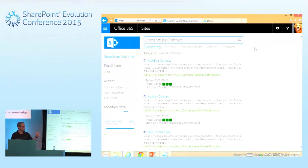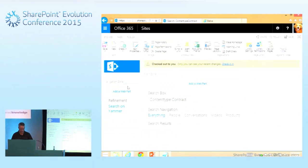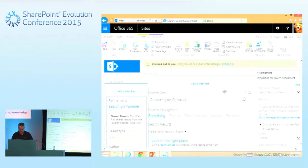Okay, so what I want to do is create a refiner over here for my contract expiration date. I showed you the managed property that we reassigned, which was refinable date 01. We called it contract expiration date. So I'm going to come in here and edit this page. Since we created that as a refinable field, I can choose Edit Web Part, and I can choose my refiners.